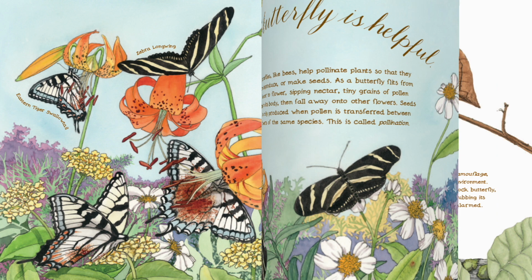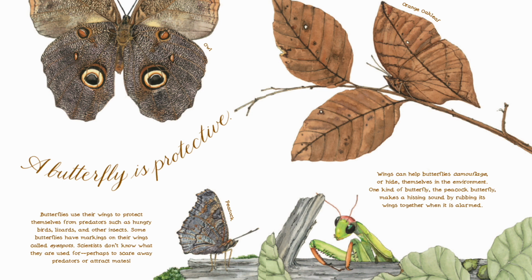A butterfly is protective. Butterflies use their wings to protect themselves from predators, such as hungry birds, lizards, or other insects. Some butterflies have markings on their wings called eye spots. Scientists don't know what they are used for. Perhaps to scare away predators or attract mates.